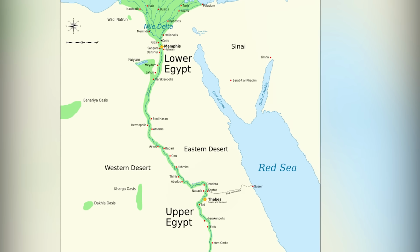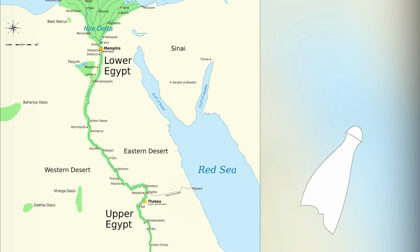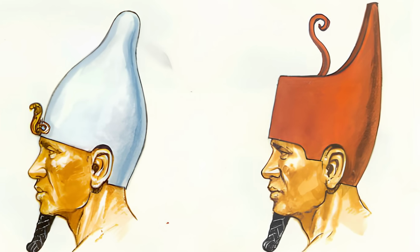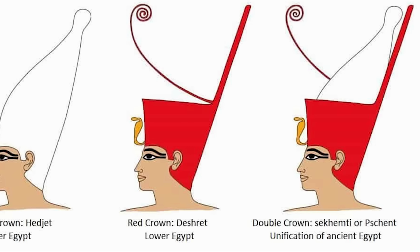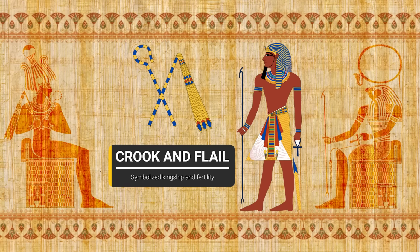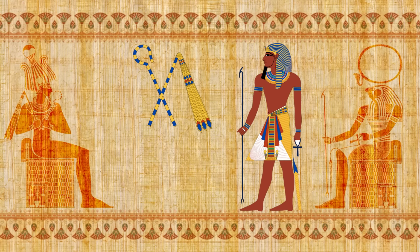The crown itself was a key symbol, the white crown of Upper Egypt, the Hedjet, and the red crown of Lower Egypt, the Deshret, which Narmer and his successors are shown wearing, physically embodied the union of dual realms. Kings may have occasionally worn the double crown, the skent, combining red and white. The pharaoh's regalia, such as the crook and flail, symbols of shepherding and fertility, appear in Dynasty I royal burials.